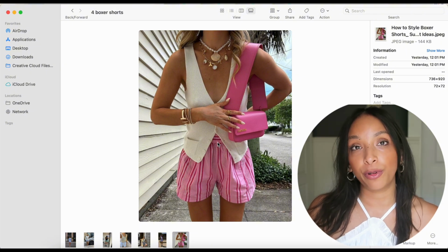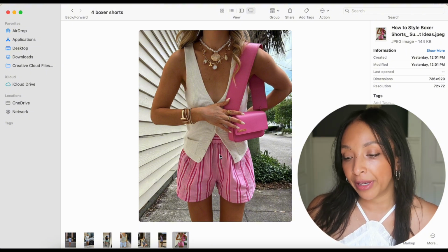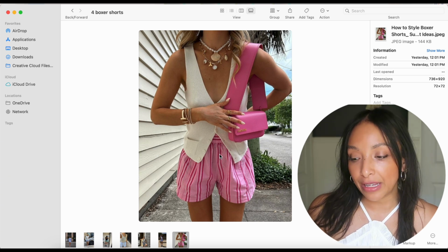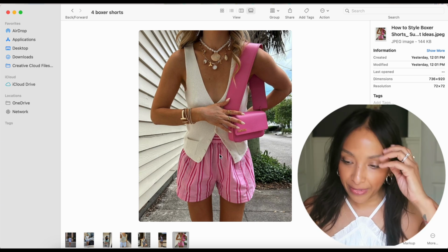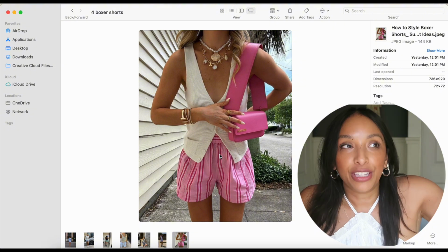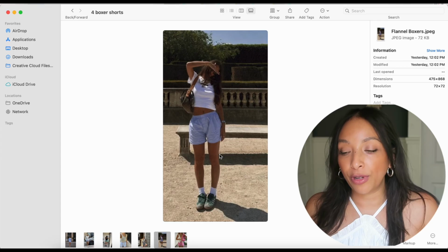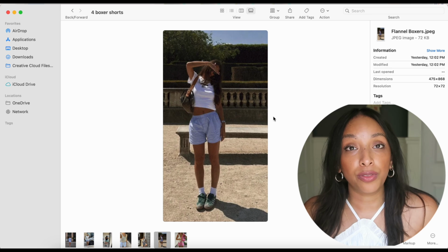It doesn't have the tab or the button that's very trendy right now, but it works because this looks like something that she would gravitate toward anyway. It's still dressed up as really feminine, and it's just a cute short. It doesn't look like, "Oh, she's wearing boxer shorts." When I first saw these, I wasn't thinking that. I just saw the shorts.